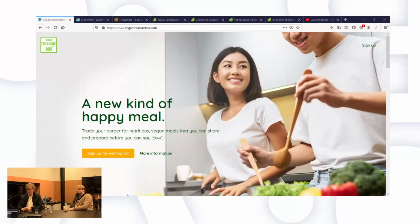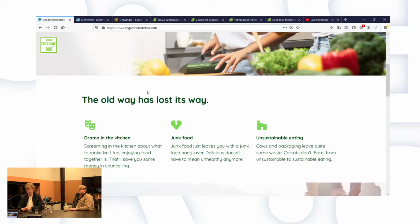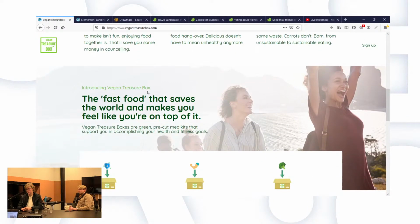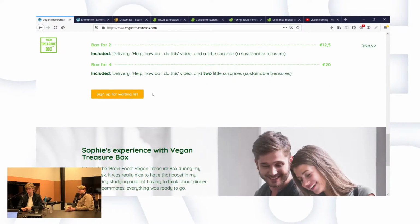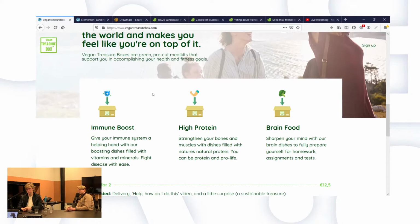So just as a short recap, right now we have the attention, a new kind of Happy Meal. Then we start building the interest by stating the problem. The old way has lost its way. Then we introduce the solution. So we would start building the desire, the fast food that saves the world and makes you feel like you're on top of it. Well, who doesn't want that? And then finally we go to the action, sign up for the waiting list. And maybe we would need to put a bit more emphasis on that one. I'm not sure.